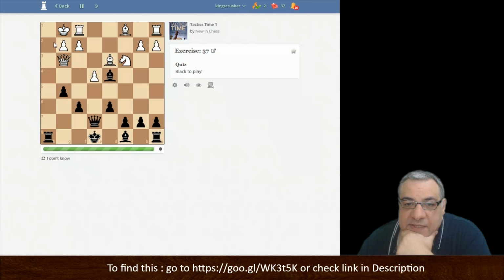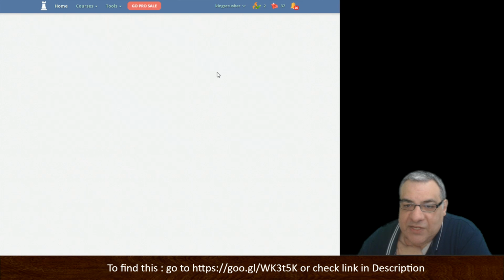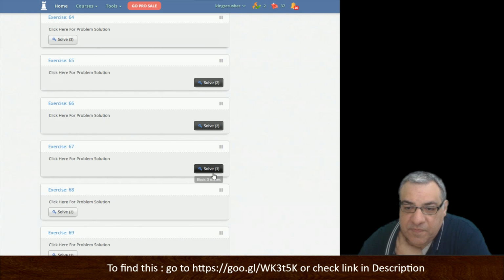Alright, so here, this h-file seems very dangerous. It looks as though queen h7 is plausible. There's no f-pawn move. The rook moves, queen h1. It looks delightful to play queen h7 here. Yeah, this looks like the sort of thing I like doing in my bullet chess. Queen h7 to try and mate. Okay, I think that's it. Creates a battery that cannot be stopped, only delayed. Yeah, the batteries, when you coordinate pieces, that's usually a very, very effective thing to do.